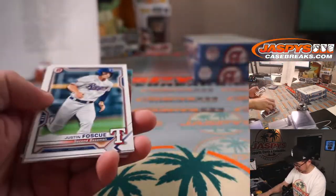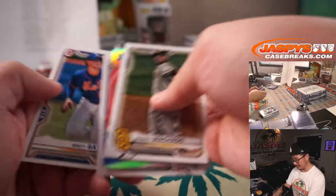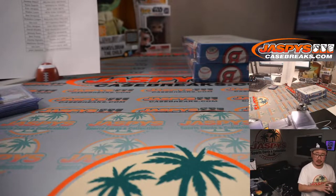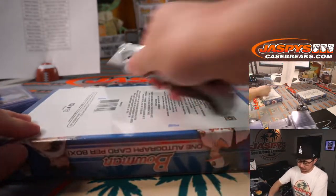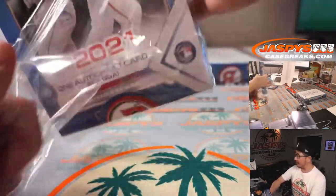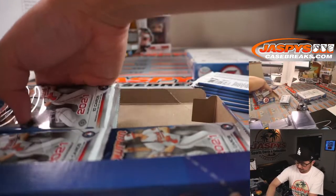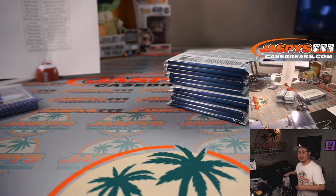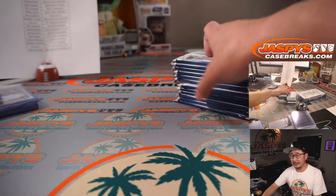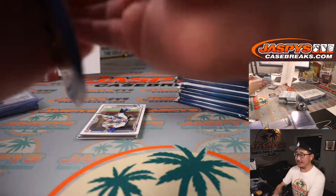Royce Lewis, Atomic. Poor Royce Lewis, right? Was he the twin that did his ACL in the spring? All right. Two more boxes to go. Rex wants to see little Miguel Amaya for the Cubs. Jock Peterson is on a one-year deal, right? Too many walks for Ohtani. Once he gets that in control, that's going to be pretty scary.